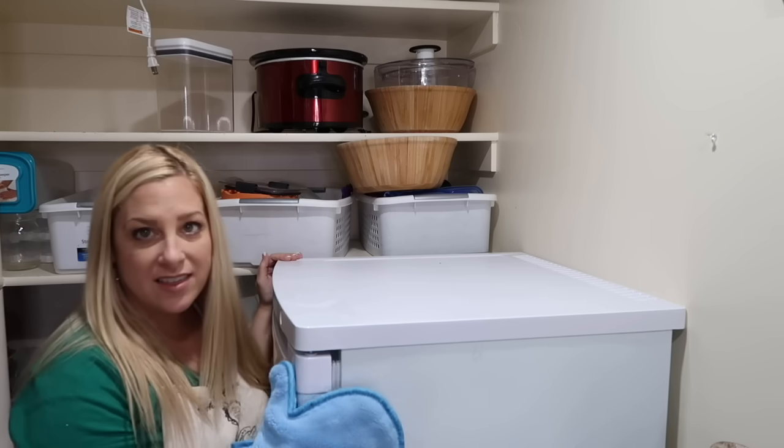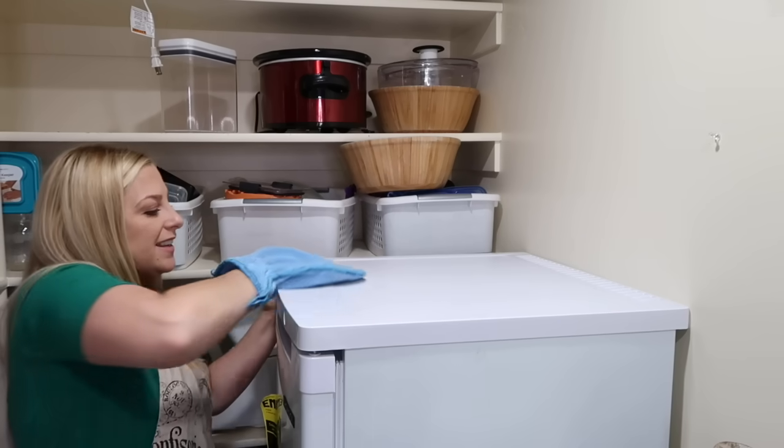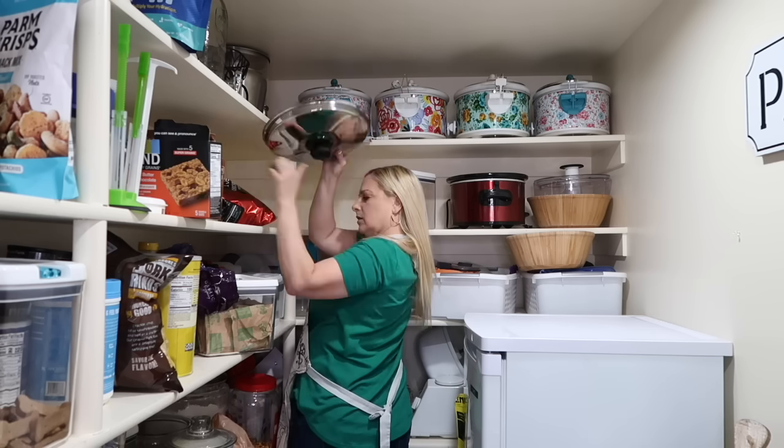I wish I could say that nothing will ever go on top of this freezer, but I highly doubt it. This freezer, I like to put a lot of our freezer meals in.